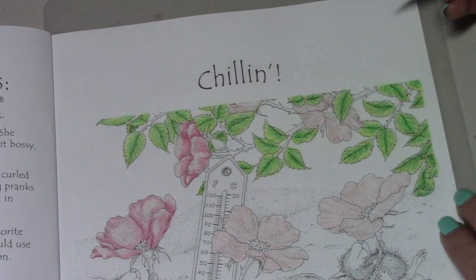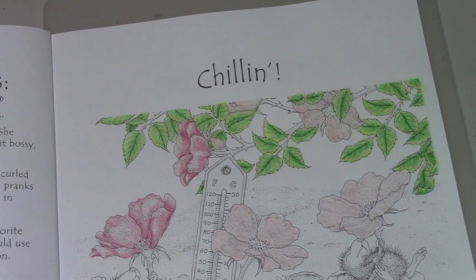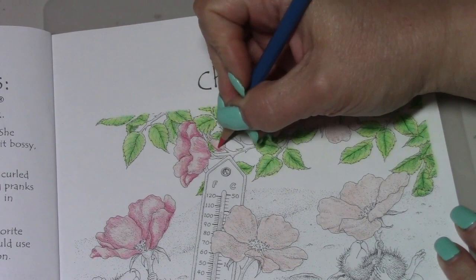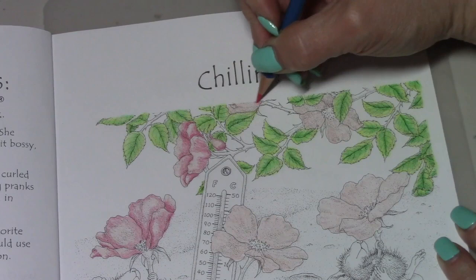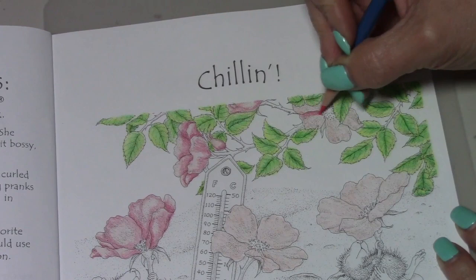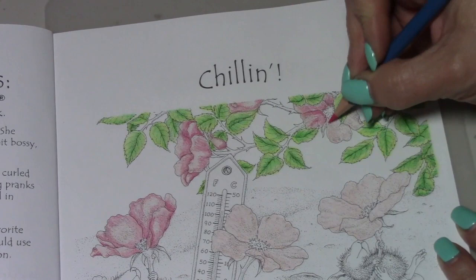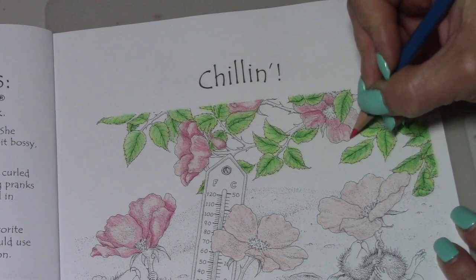This is a bud from a flower that hasn't opened yet. This has some shading in it, so you kind of can just follow it.